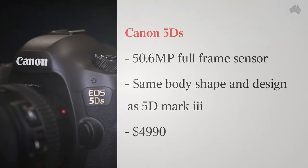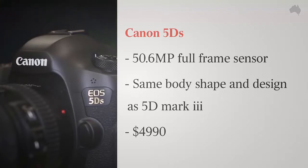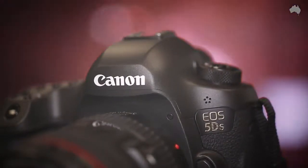Canon's new EOS 5DS. It's the first DSLR camera we've seen with an enormous 50 megapixel sensor. More than double the resolution of Canon's 5D Mark III and significantly higher than rival Nikon's offerings. But it doesn't come cheap. The 5DS costs just under $5,000 for the body only, so you're going to be paying extra for lenses.